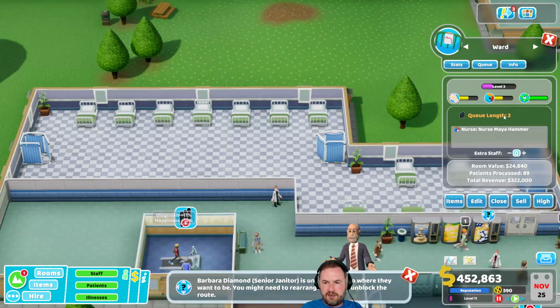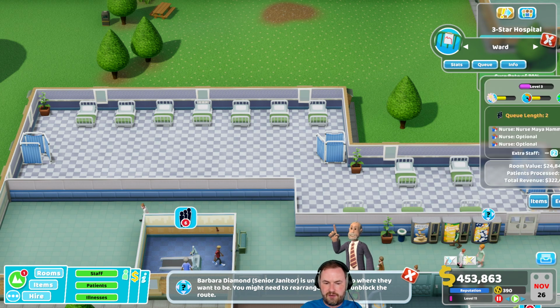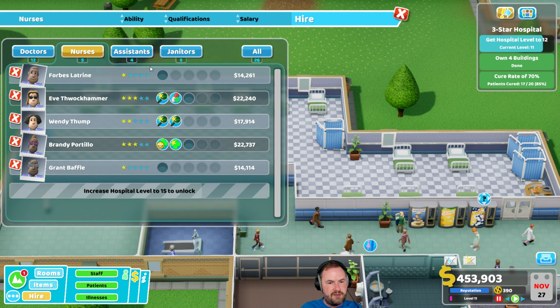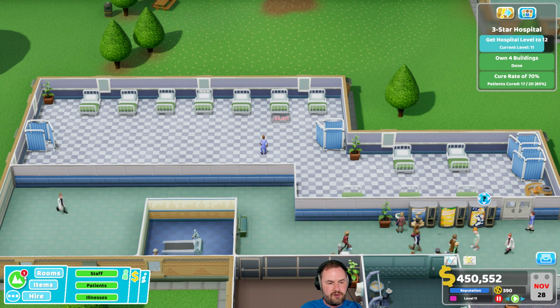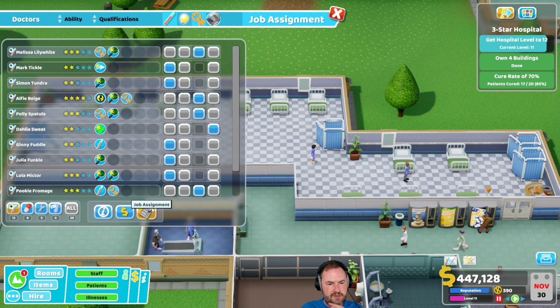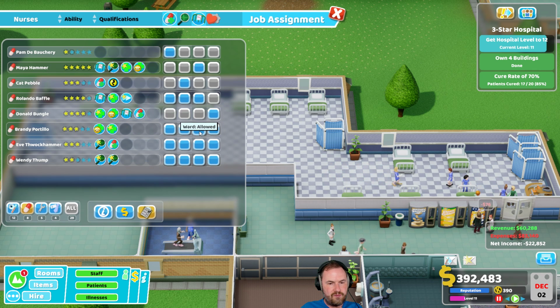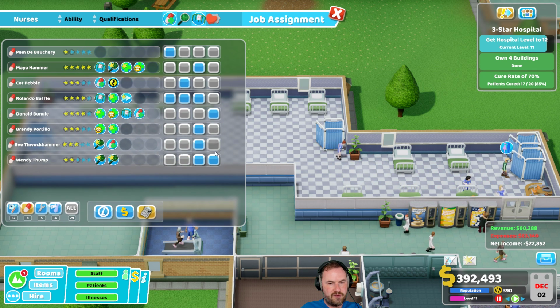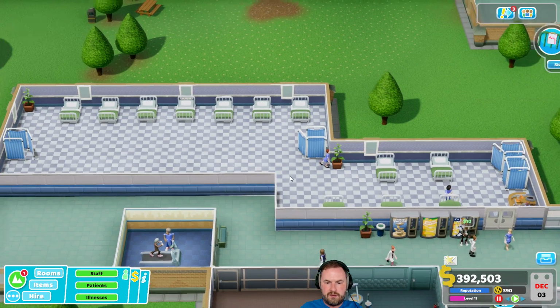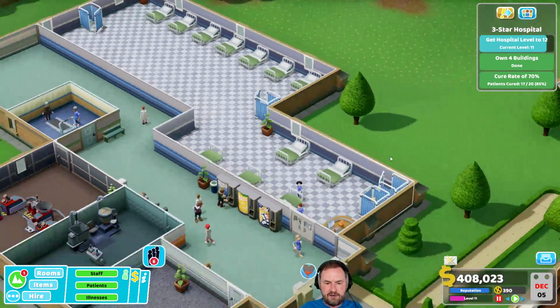And then let's click on here, Staff. We'll get 2 more nurses in here to work in the ward, okay? Nurses. So we want people who can work in a ward. Okay, good. So staff-wise, all of these people are going to be working in just the ward. The people that I just hired, right? Okay, so we've got Wendy Thump, Brandy Portillo, and Maya Hammer. That's cut down on the queue length.